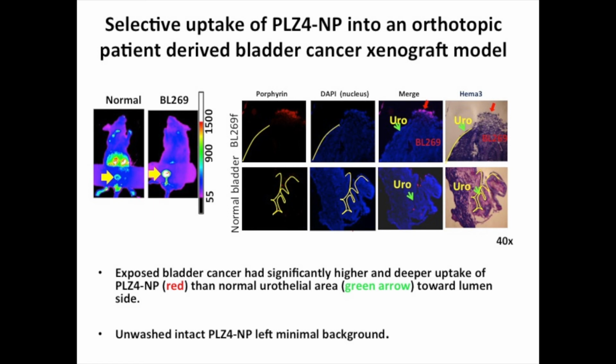Interestingly, we found a very interesting result. So here, we did the injection, and then we performed the imaging without washing away the nanoporphyrin, and the unwashed nanoporphyrin left a very low background because it's quenched when it's stable. But once it goes to the tumor site and becomes dissociated, it gives you a fluorescence at the tumor site, which proves our idea to use this nanoporphyrin formulation to do low background near-infrared imaging.